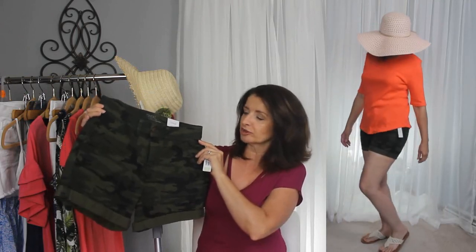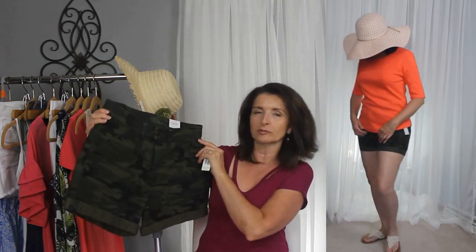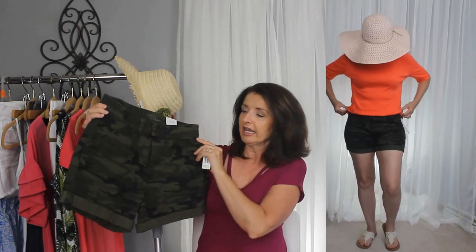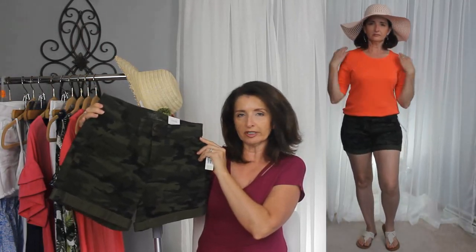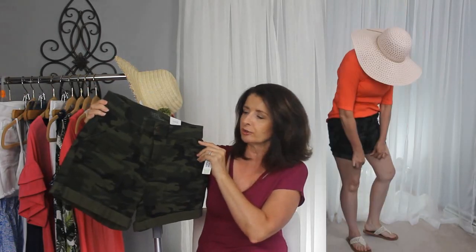So sticking with the theme of things that didn't work for me, these shorts also did not work for me, unfortunately, which is a shame because I thought they were cute. These are by the brand Time and True, and these are a mid-rise. These are a size 8. Fun fact, I don't wear a size 8. And in fact, I had to try on 4 pair in all different sizes to find ones that fit. I don't know if it was a quality control issue or not.